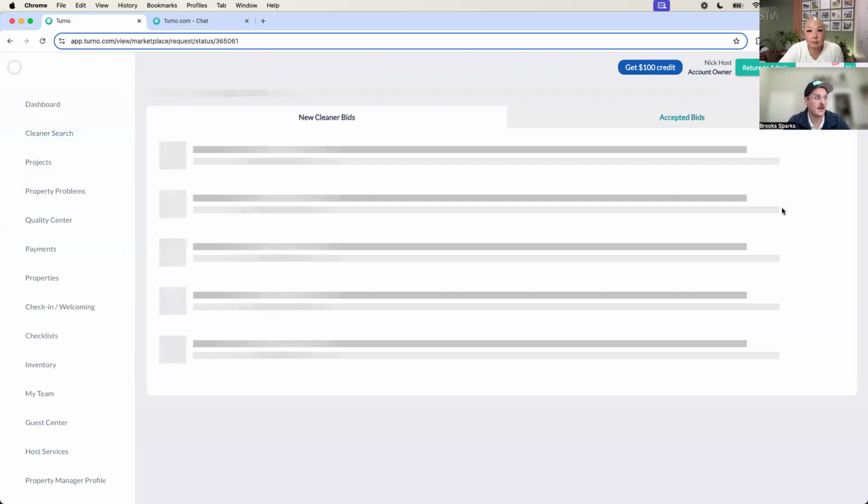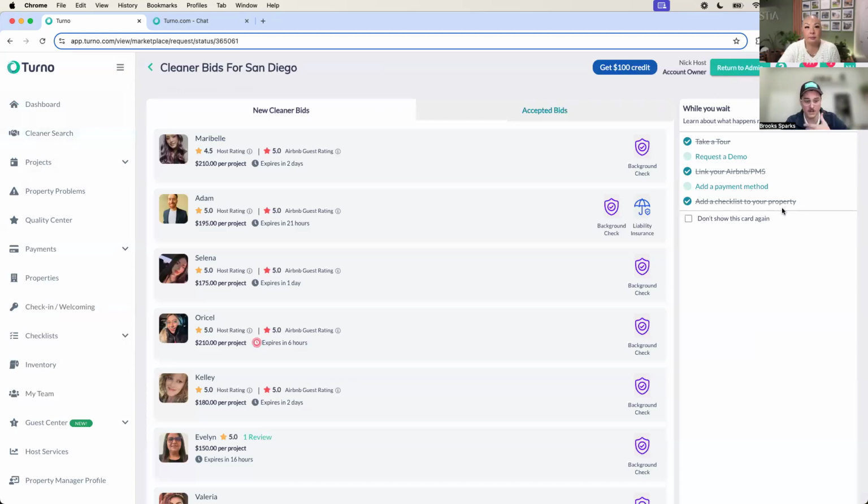And it's going to send out a notification to a lot of our marketplace cleaners in your market. They're going to be prompted to bid to join your team. You'll see their rates per project, a ballpark of what they're looking for. However, these are all negotiable. You'll see their host rating, which is the rating from other Turno hosts that have used their services in the application. And you'll also get an Airbnb number, which is their last 30 days of Airbnb reviews if you integrate Airbnb into Turno as well, which is really nice.